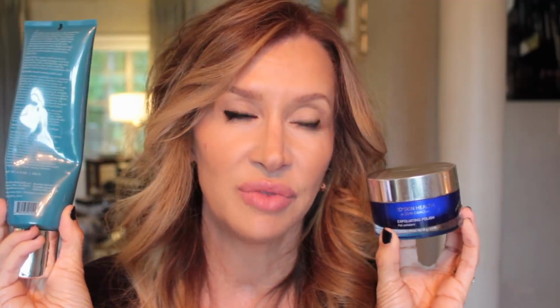But this is the Zo Skin Health Exfoliating Polish. And these are my favorite scrubs. They're very, very similar. I'm not sure if this is available just online, or how much of this you have to get from a med spa where there's at least a physician's assistant. But this is something I bought from Nordstrom, and I really, really like it.